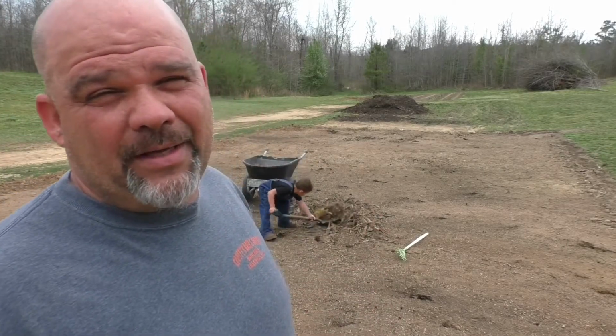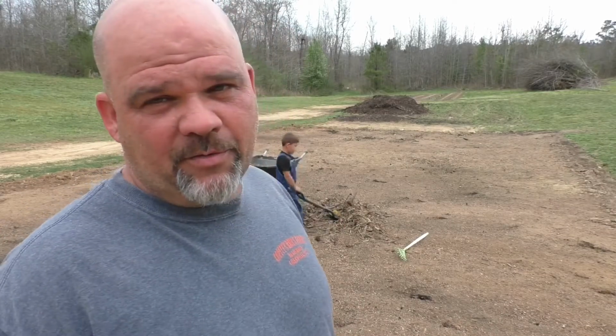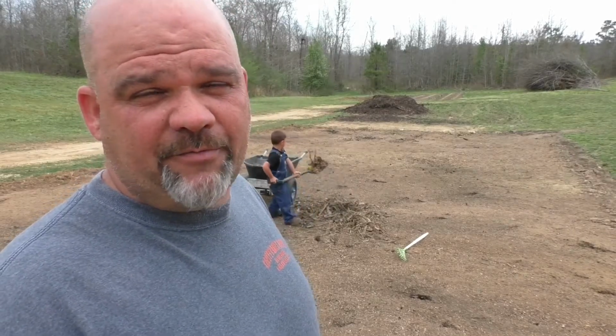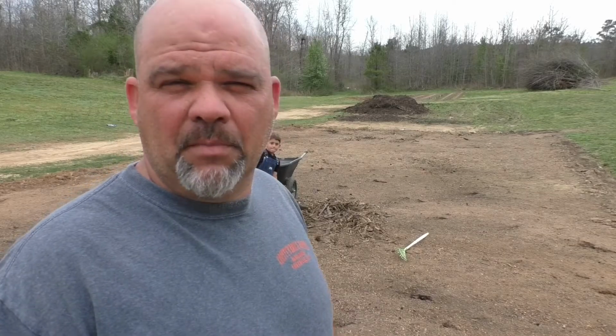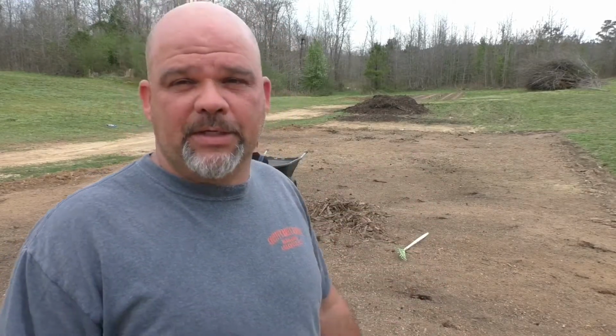Like I said, I don't pay nothing for compost. It doesn't cost me a dime, so I'm not going to argue about what little bit is left over when it's incorporated into the soil. Chickens did a fantastic job of getting that stuff mixed in. They've been in here for probably a little over a month, so you can imagine the amount of organic matter that has been put into that soil.